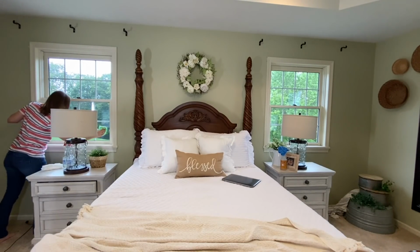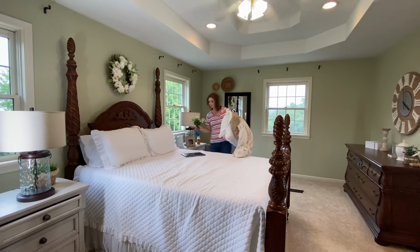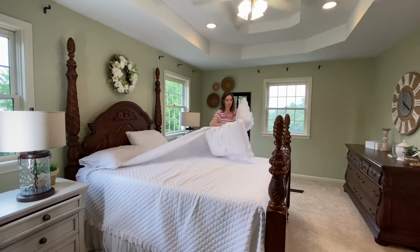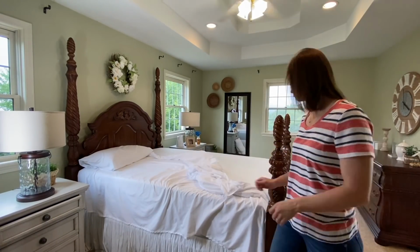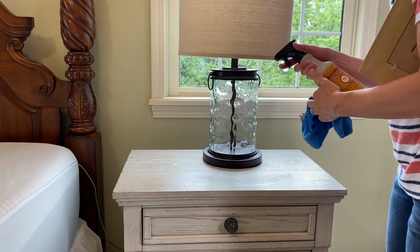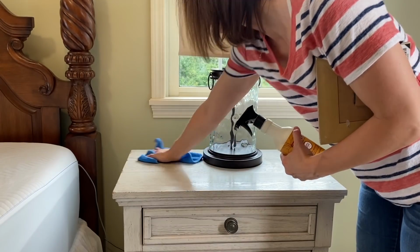Let's go ahead and turbo speed this and clear off all of our surfaces as well as strip the bed, and then we can refresh the bed with some clean white crisp sheets. I love jumping into bed at night when I've just redone the sheets. You'll have to let me know if that's one of your favorites as well. And then we'll just clear off and clean our surfaces and get ready to add all that beautiful fall decor.